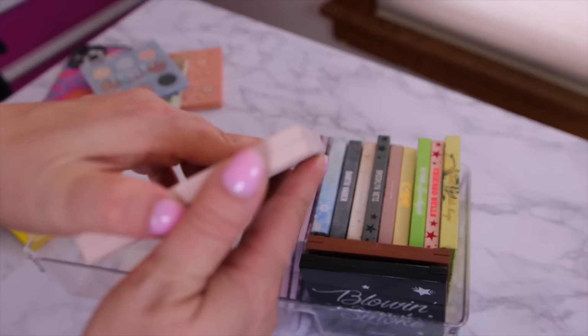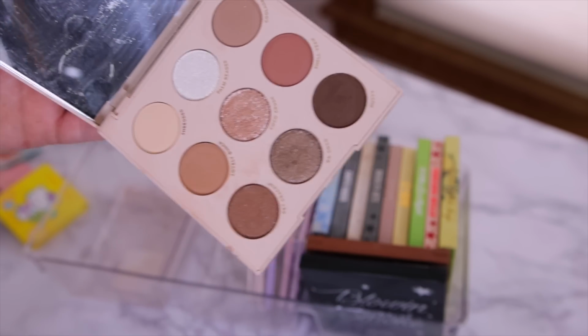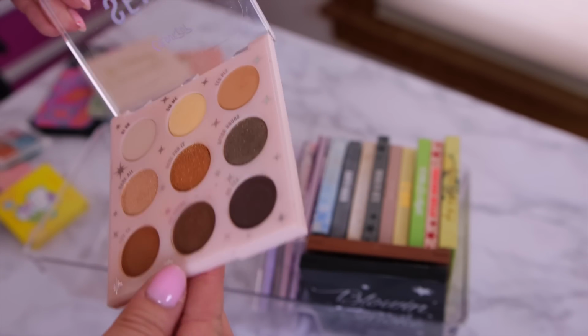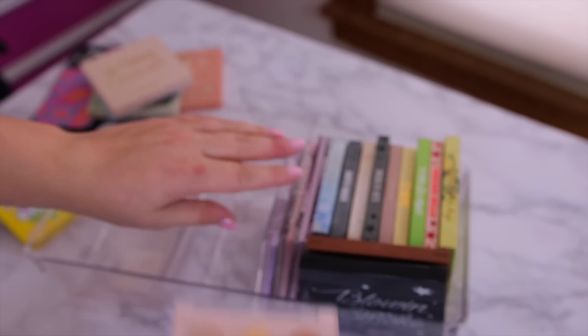And then Going Coconuts. This is such a classic. I feel like I can't get rid of this one. It was one of my favorites for years. I think I can probably declutter this Send Nudes one though from the Target. It's not bad, but I just have this color scheme 50 times over.